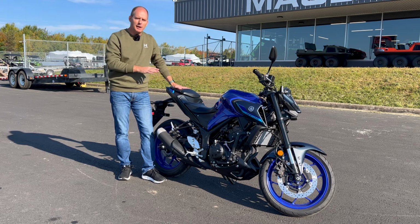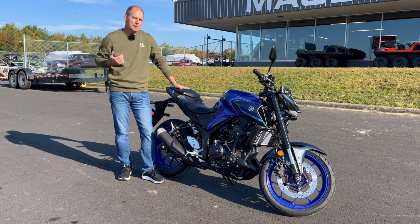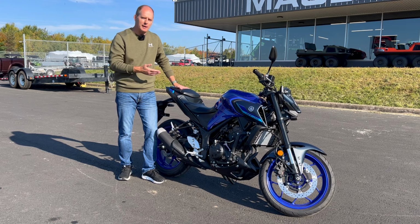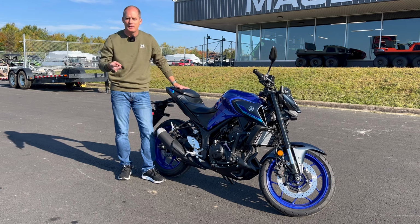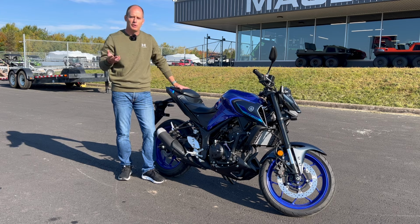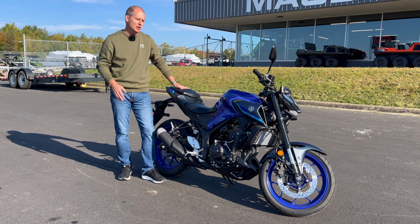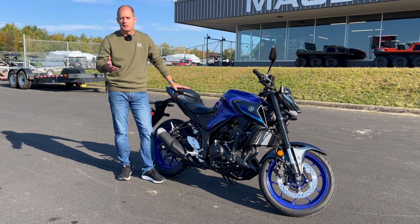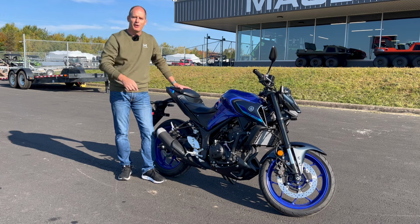So with that in mind, we're going to look at it from an entry-level perspective, but I also, because I am a fan of small displacement bikes, will talk about this bike as a bike that someone like myself would love to have, maybe as a second bike or even as my only bike, if I want to keep insurance rates down, keep some money in the pocket, but keep a bike around in the garage. So that's how I'm going to cover it. If my bias is showing, then that is what it is. Yeah, let's get going. We'll start with the front.